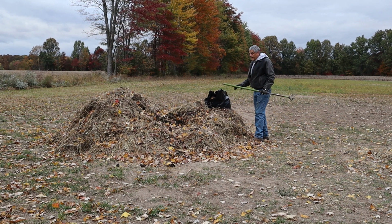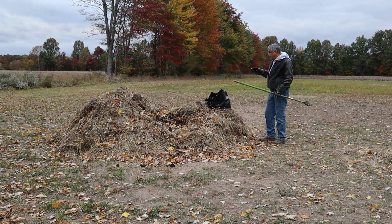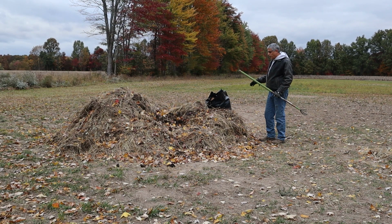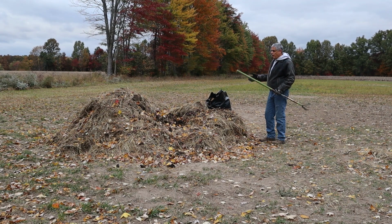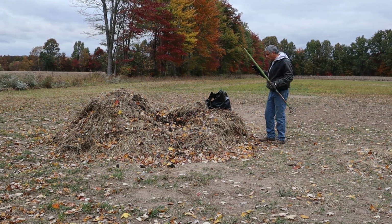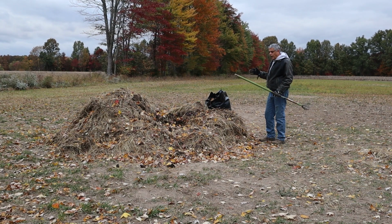So the other job I needed to get started on is getting this to start breaking down. There's a large amount of manure in this pile and a large amount of straw. I want to mix up the carbons a little bit and get it to start breaking down before I do anything like chicken coop with it. We are supposed to get some rain, which will water it down, so I won't put water on it right now.